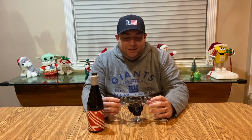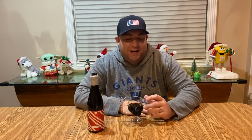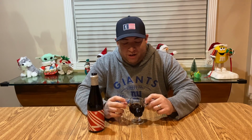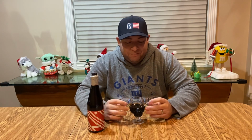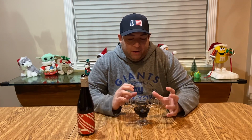Yeah, this is a really good stout. It's actually not as heavy as I thought it would be because it is a stout. It's a little light. You get that taste of the peppermint as soon as it hits your palate. Yeah, this is very good. It has a great peppermint flavor to it. It's light too. This could be dangerous because even though it's a heavier beer, with that peppermint flavor, it's just delicious. The notes of chocolate in there as well with the peppermint.